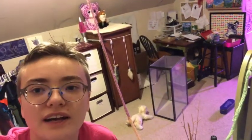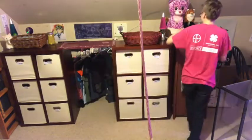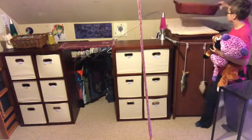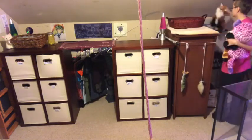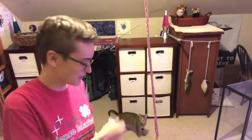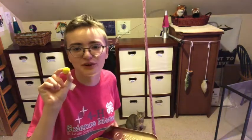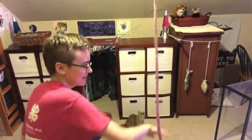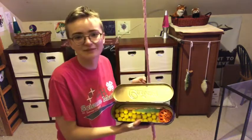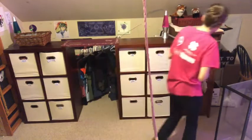So I've just added another scent soaker to the top of my dresser. Luca here loves playing with these little Nerf balls. And so I put a bunch in here along with some of her other toys. And I'm going to hide them.